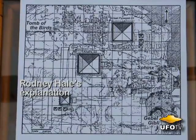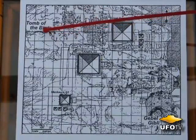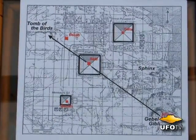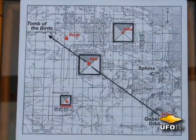We start with a map of Giza, the plateau, which shows the three pyramids. It shows the position of the entrance of the Tomb of the Birds leading into Collins Caves, and the Sphinx, and an important local hill called Jebel Gibli. Now, let us add the stars of Cygnus superimposed, and we have immediately an important line developed from Albireo to the centre star and on, pointing towards the entrance to the Tomb of the Birds. That line is 307 degrees, or 53 degrees west of north. This is very important, as you'll see with the later happenings.